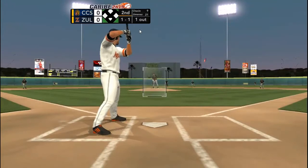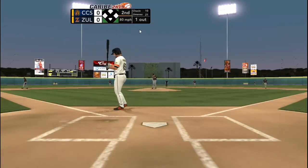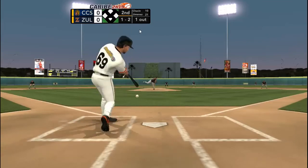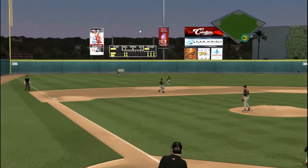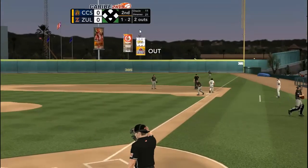Tell you what, a borderline pitch. I think they wanted that one bad. Good spot for the changeup that time. 1-2. Here's the pitch. A smash between short and third. Retiring Alvarez.